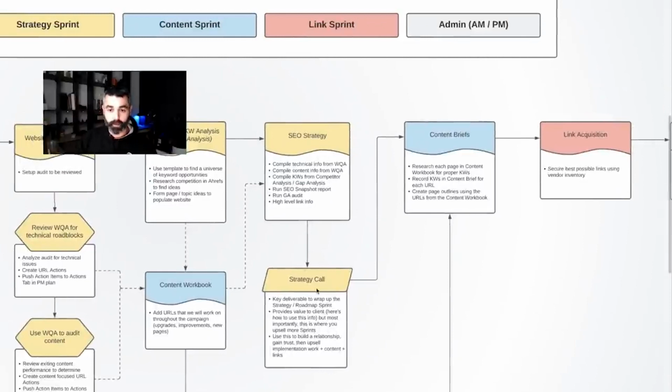This is what we're using here to then upsell into our content sprint if we haven't sold multiple sprints in the beginning. Because sometimes a client will just come in and be like, yeah, let me get all 3 sprints. So we'll just do all 3 of them. However, most of the time we're selling the strategy sprint and then upselling people into content and upselling people into links. And we're able to do that using this very simple strategy deck because, again, we've got all 50 pages of content that they should work on.